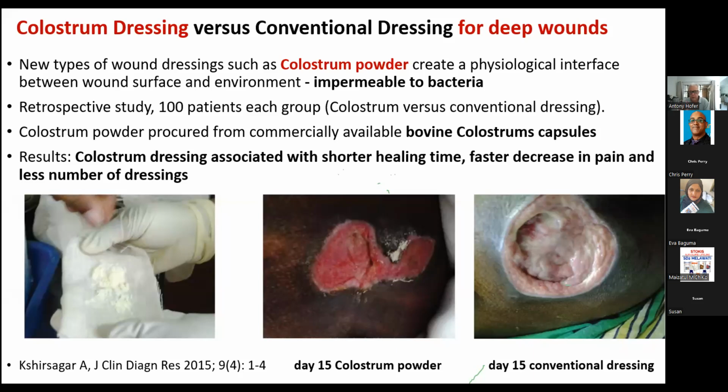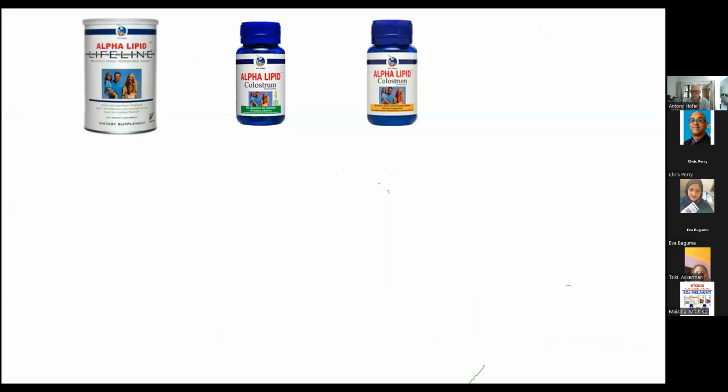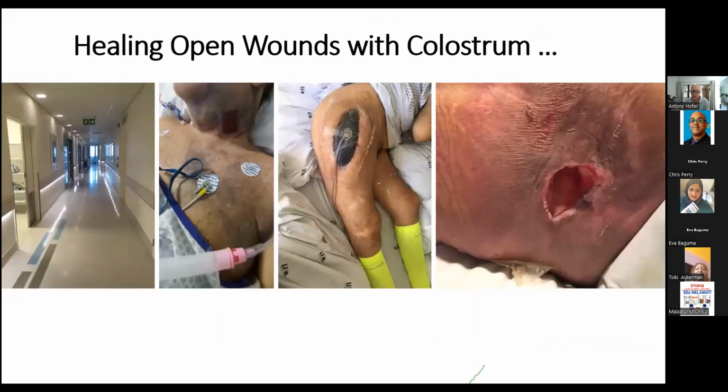So for those of you that really want to know a bit more about the application of colostrum, I think this provides huge value. All right, this was one of the patients in Cape Town, just showing how amazing it is that this wound on the side of this patient had healed up significantly, keeping the wound clean, with no further infection.